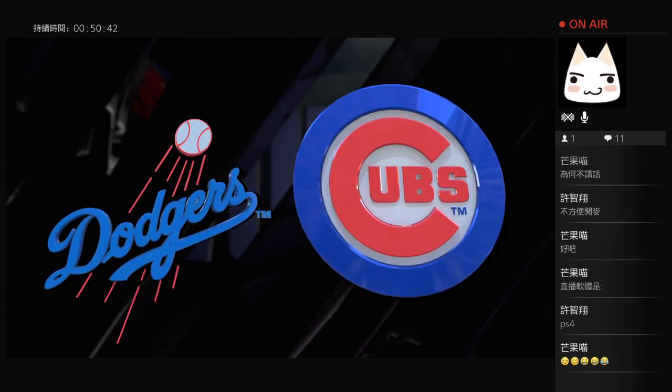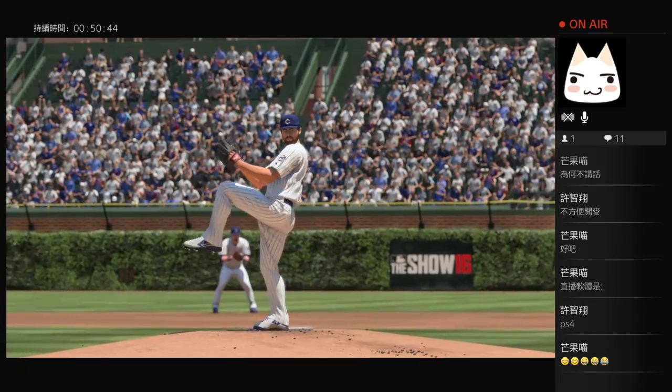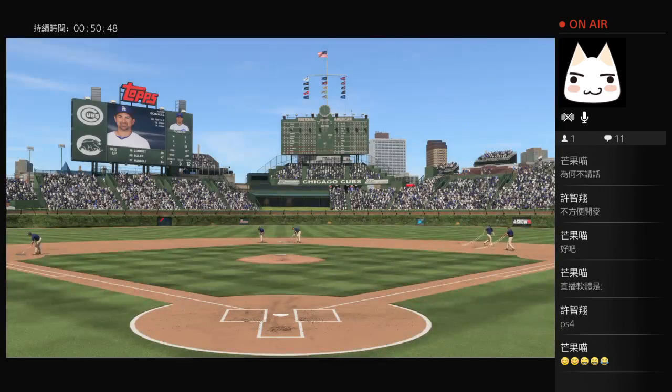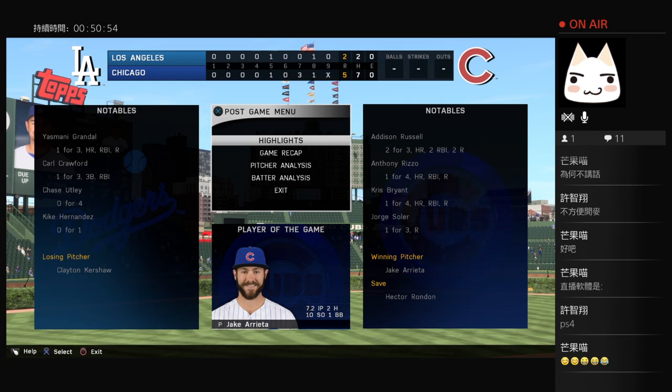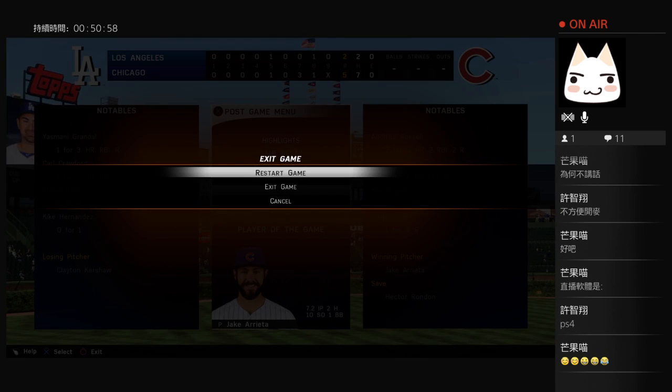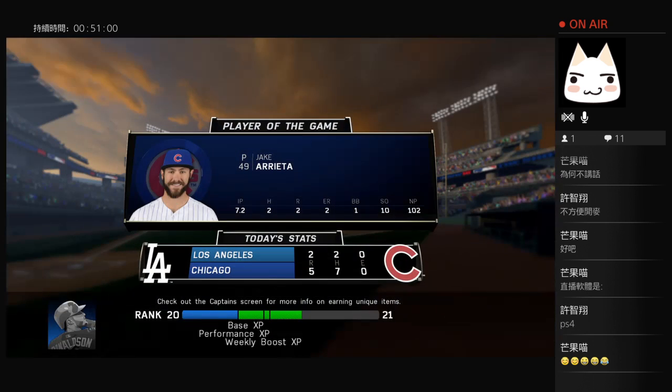Well, you always hope to get a good outing from your starting pitcher, but this man went above and beyond in this one. He's our top player of the game. Yeah, he definitely turned in a standout performance in this one. He finishes with an even 10 strikeouts, and he was instrumental in leading his guys to the victory. So that'll just about do it for us.